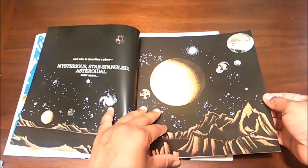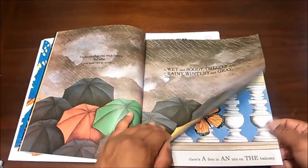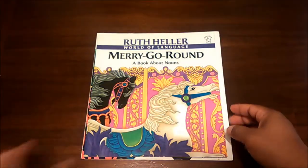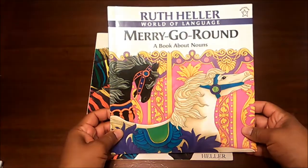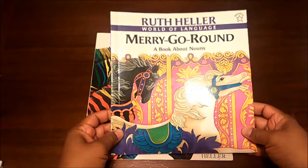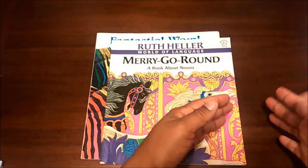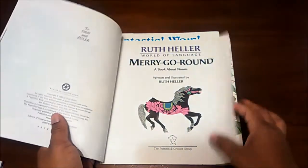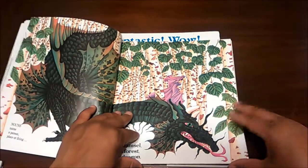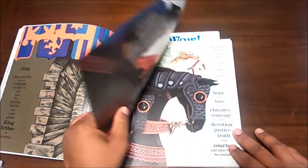Beautiful there. Now, there are a couple of mildly inappropriate words, and I will share those with you. I will not say them, but I will pinpoint them out. Two of them happen to be in this book here, Merry-Go-Round, a book about nouns. I thought this was going to be more of like teaching the students person, place, or thing, and even ideas through more of a story setting, but that actually was not the case. You know, it's all poems and such. But you have your first word here.